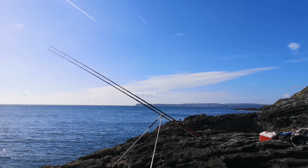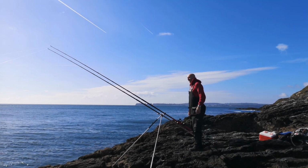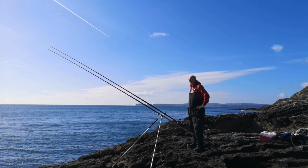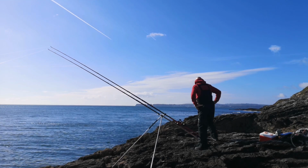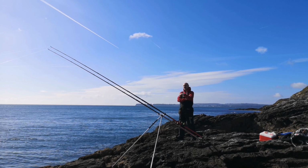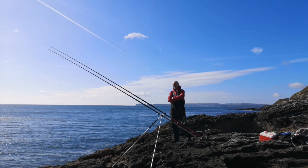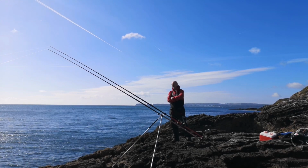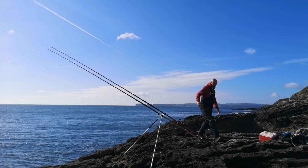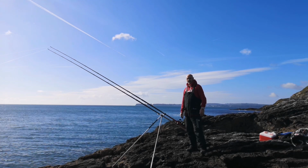Just had a bit of a knock then on the left hand rod. Yeah, just one little tap and it's disappeared now. Might have been a bit of debris just drifting by and hitting the line. Yep, we'll bring it back.